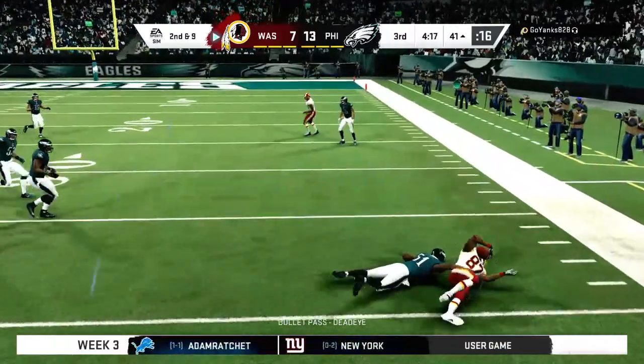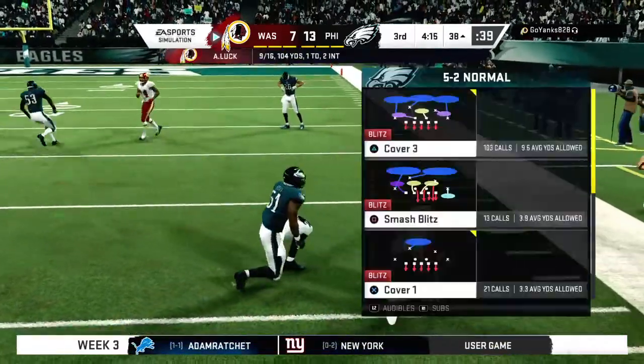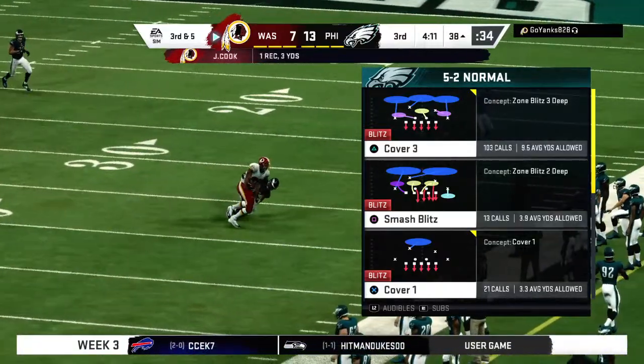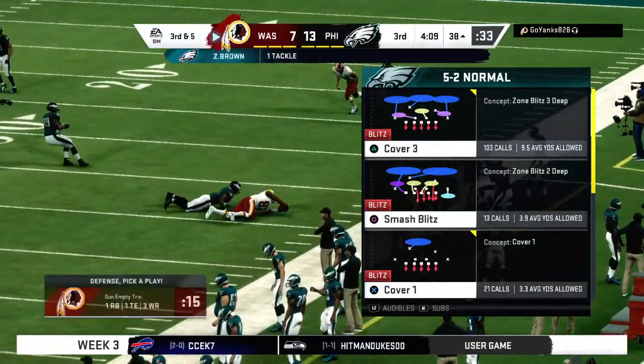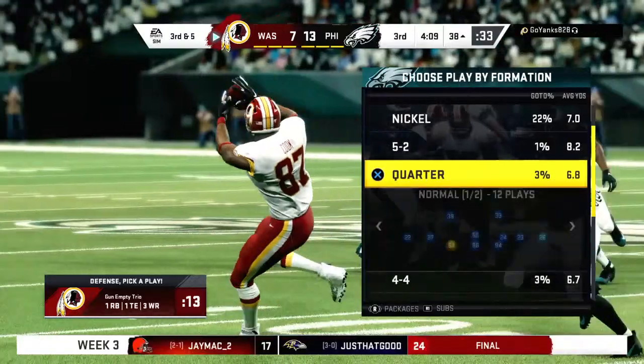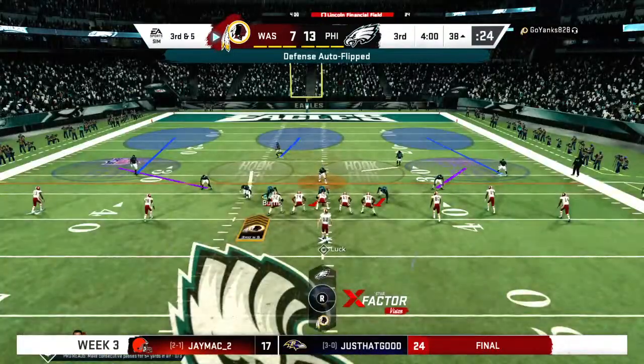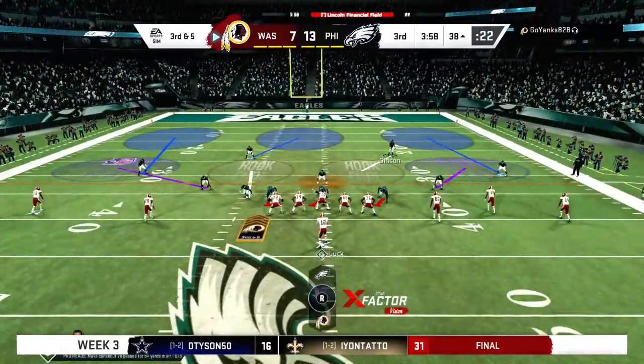And here's a throw that's taken in by the tight end Cook. Only 3 yards on the catch. It's 3rd down. And, partner, I think that was a great example that not all tight ends are created equal. Because everything was right. Got the completion, but he's not one of the more dynamic guys in the league. So even though he caught it, couldn't turn it into much more.